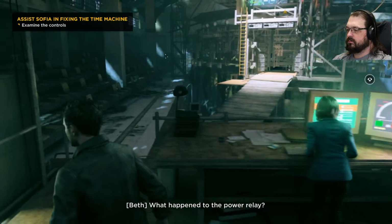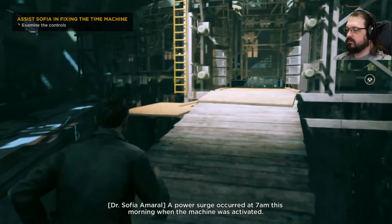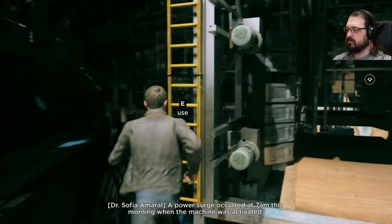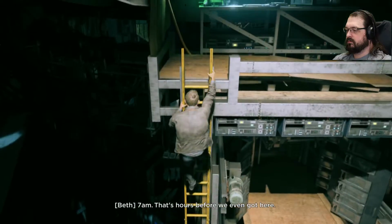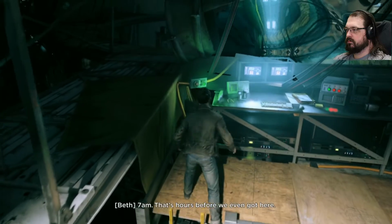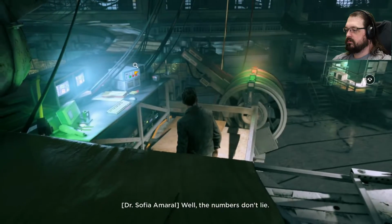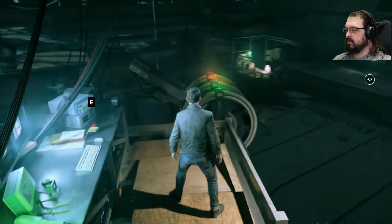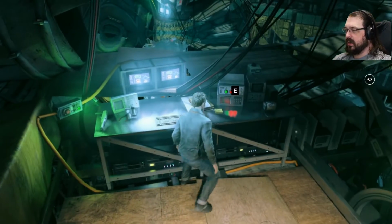What happened to the power relay? Power surge occurred at 7 a.m. this morning, and the machine was activated. 7 a.m. That's hours before we got here. Well, the numbers don't lie. Well, obviously Paul used it to go back in time, dummies.